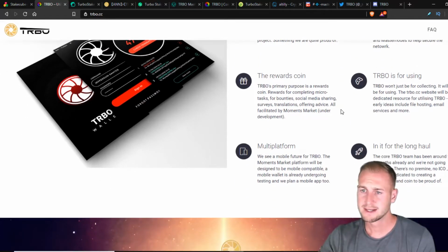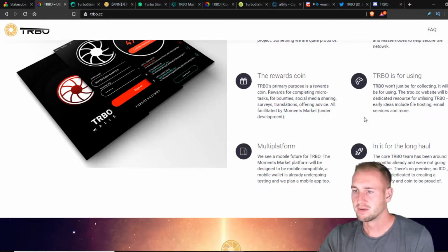So a rewards coin, so the primary use is as a rewards coin. Rewards for completing micro tasks for bounties, social media sharing, surveys, translations, and offering advice, all facilitated by the Moments market, and as they say, that is under development currently. Haven't quite got the end date for that, but we'll see the roadmap in just a moment. Turbo for using, so it won't be just for collecting, it'll be for using. The turbo.cc website, which is this, will be a dedicated resource for utilizing Turbo. Early ideas include file hosting, email services, and more.